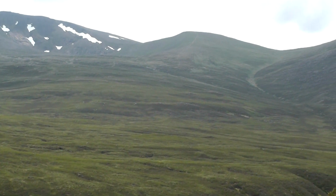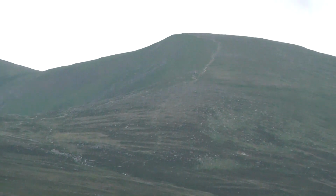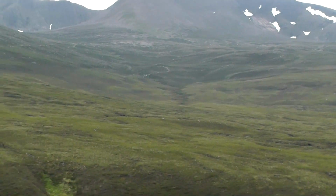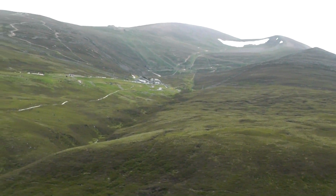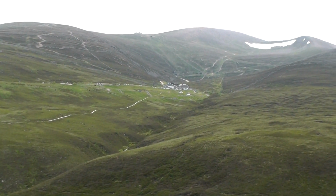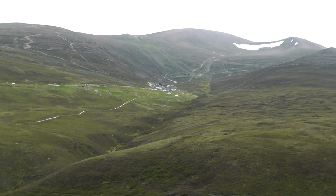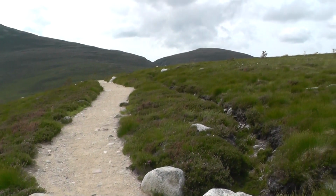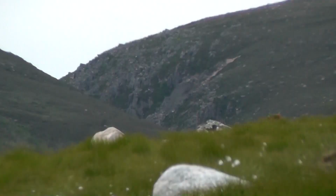Aye. See that middle of the three hills at the right hand side? Aye. See the path heading up it? Aye. And there's the ski centre, car park and Cairngorm, and all the winter sports stuff, ski runs. So Chalamain Gap looks as though it's directly over there, I would say.